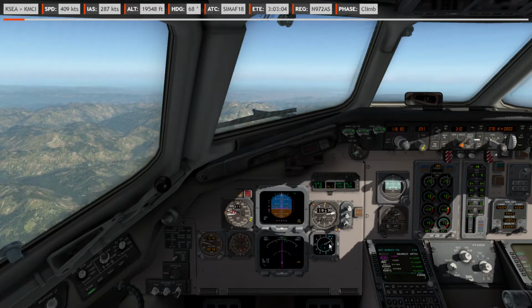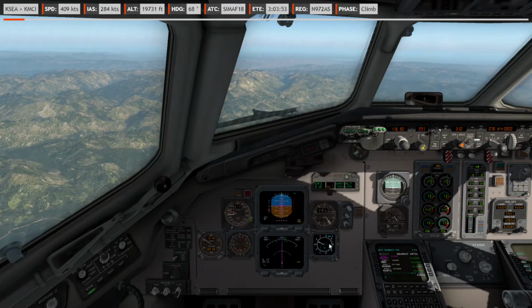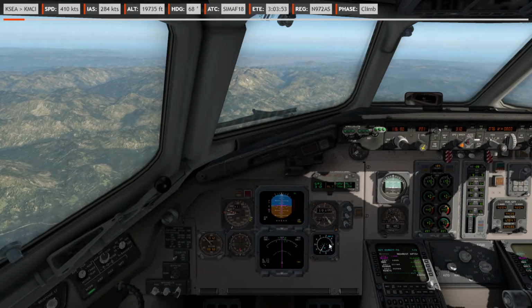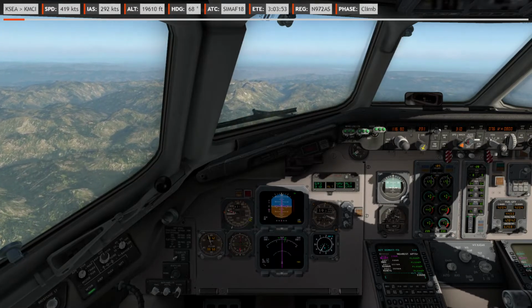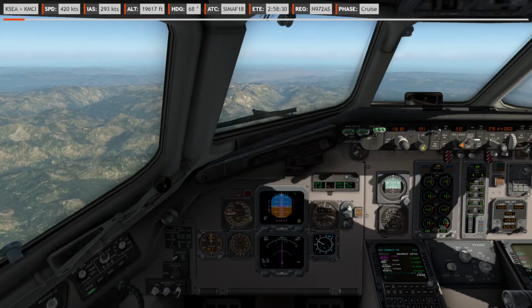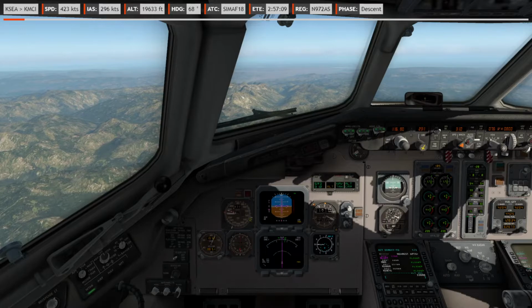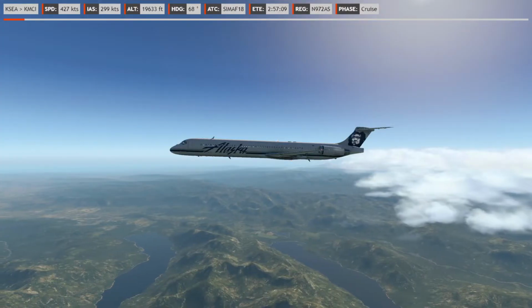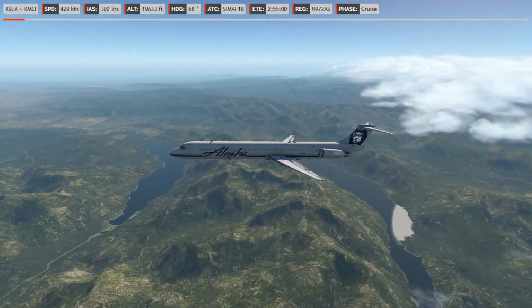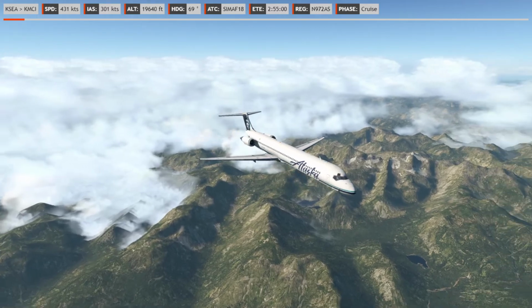One thing I hate about X-Plane. Let me try it. Let me get her climbing again. All right. But now we're over the mountain ranges. We're going to get outside so you all can see this. And that, folks, is eons ahead of FSX.